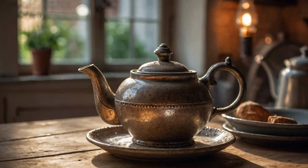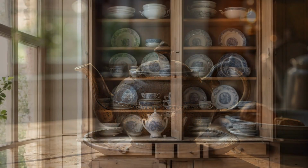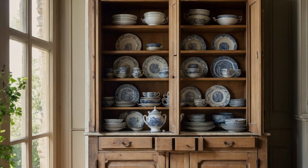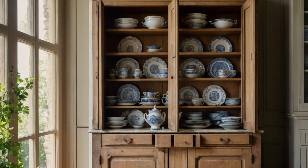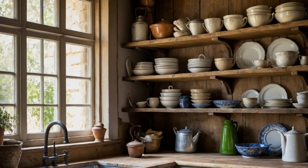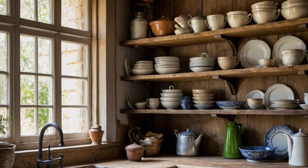The final touches make all the difference in a French country kitchen. Lighting plays a crucial role, with statement chandeliers or vintage lamps being the go-to choice for this style. Soft, warm lighting creates a cozy ambiance, while under-cabinet lighting can highlight your natural materials and add subtle warmth.